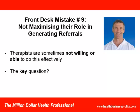But the difference is this question is now part of a structured conversation. If the patient replies, oh, he's fabulous, I'm going so well, the admin team simply follow up with, well, we're so pleased you're happy with your care and your progress. If by chance you have any family or friends who have a problem and would benefit from our help, please get them to give us a call, and then hand the client a few cards or a clinic brochure. That's a very soft referral approach, but it gently lets the client know that referrals are expected and appreciated.